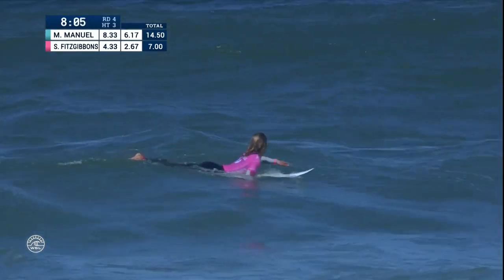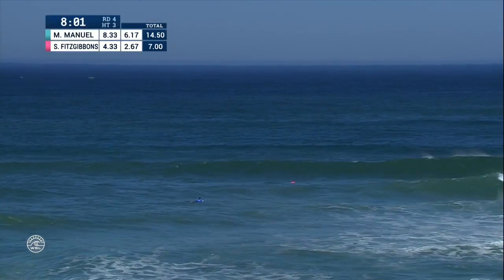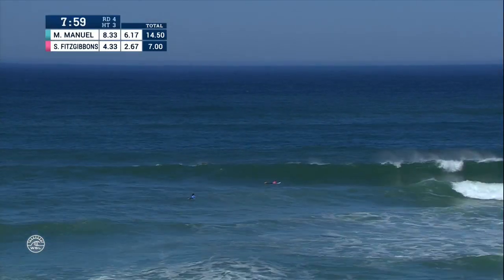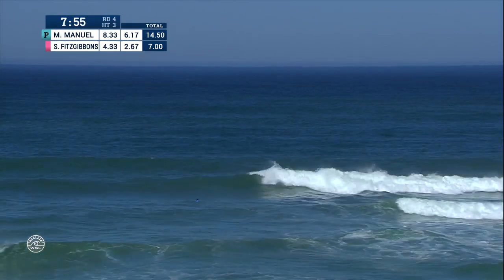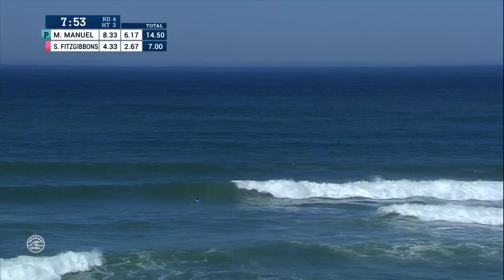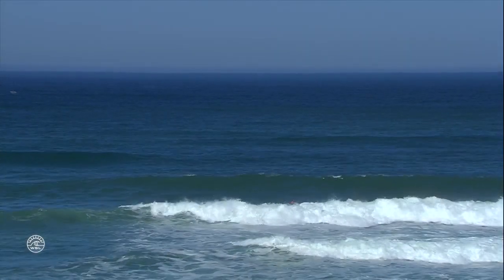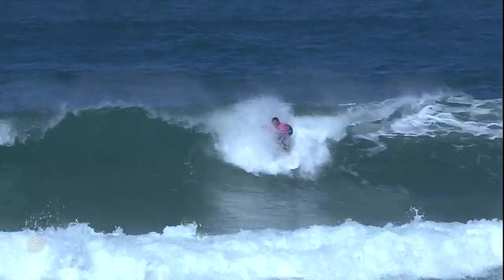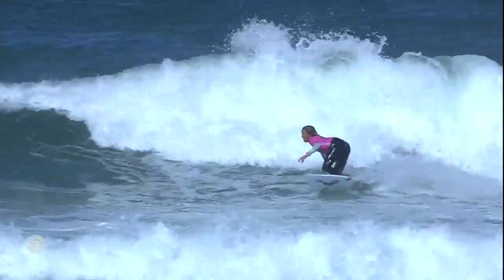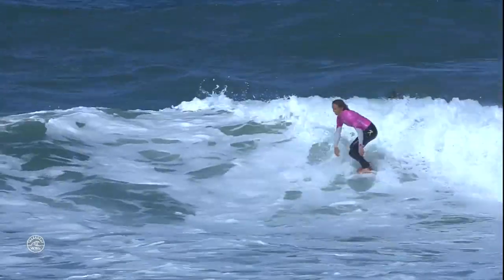It's a 7.0, so in combo, again, Sally Fitzgibbons 15.34 combo, so extending. And that makes it that much tougher as you watch the paddle back out. Pretty much a blueprint of a heat you'd want to surf against anyone. Out there, get an excellent wave score right off the hooter. As you see now, opportunity presents itself for Sally. She is so determined. She will not give up.